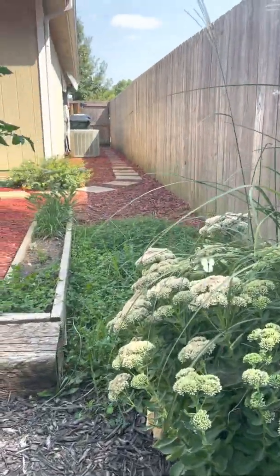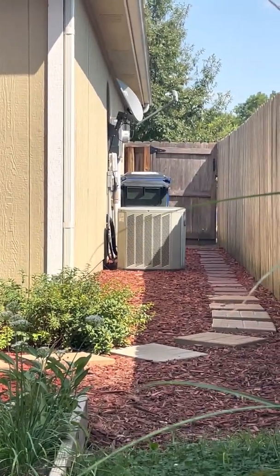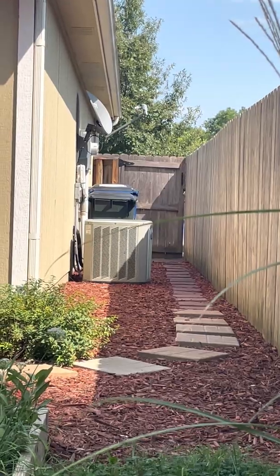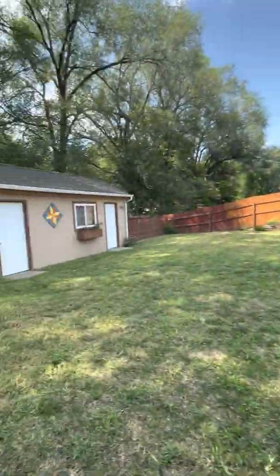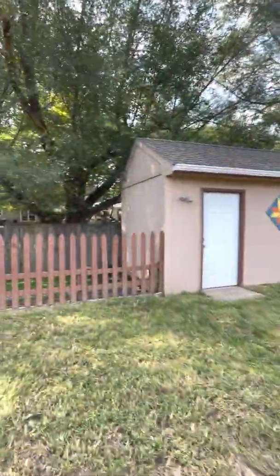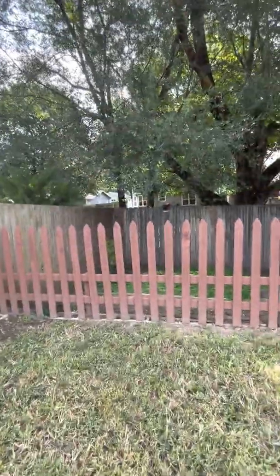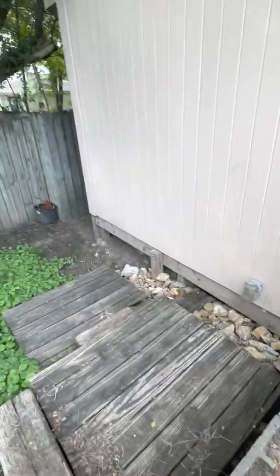So here's a view of the side of the house, and you can see they've got a satellite dish there on the side as well as the AC system, but generally just a walkway from that privacy fence entrance there. And then you have this whole shed on the back of the house. So they created this fenced area, and again, you can see they've got some step down pallets and stuff in this area. And this shed seems to be up on posts. You can see that from the back.